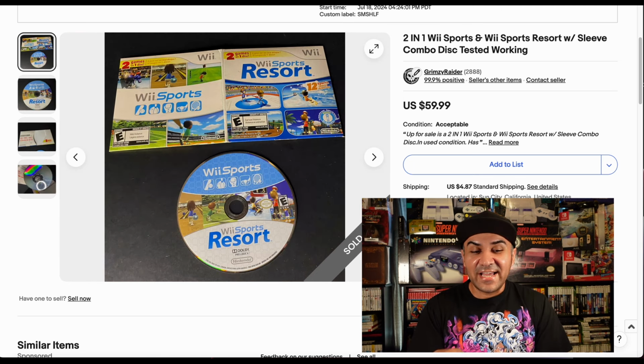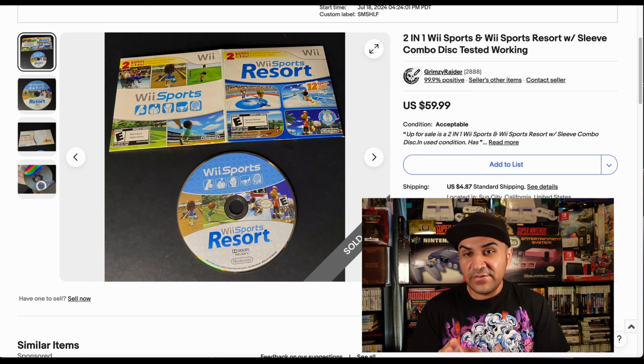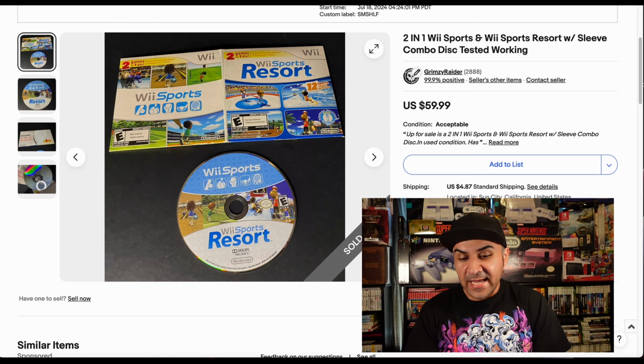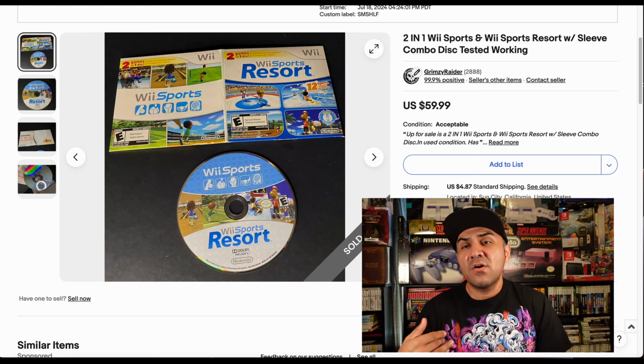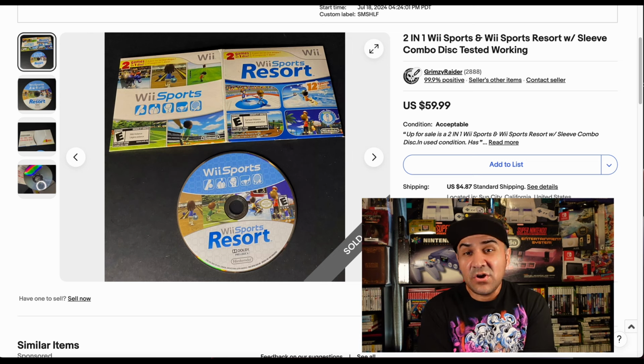This right here I got at a thrift store, my local Savers. They mark video games at $3.99, so I got this and I was surprised it was still there. I was a little late. I usually like going there right when they open. I didn't even know this existed.